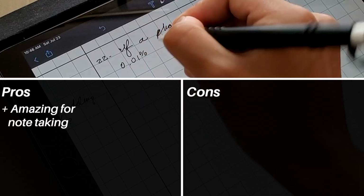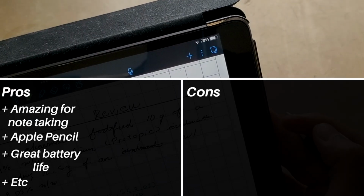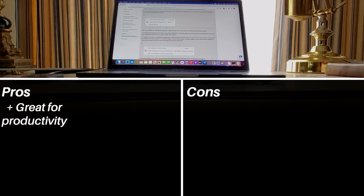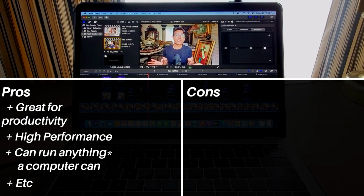If you get an iPad for note-taking at school, know that it is perfect. The Apple Pencil integration is unbeatable to this day, and it's got a great battery life, especially the newer ones. On the flip side of things, if you get a Mac, you get an effective productivity computer, one that has the performance, especially the M1 versions, to cruise through a ton of your work. On top of that, it's a laptop, so it can run anything a typical computer can. So each device absolutely has its own pros to it, hence why I love each individually.